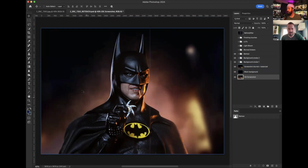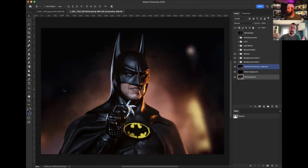You can start to see, and these are done using brushes that I use. I've got a myriad of different brushes in Photoshop which mimic the look of smoke, and again, I manually paint that. I use a Wacom tablet.